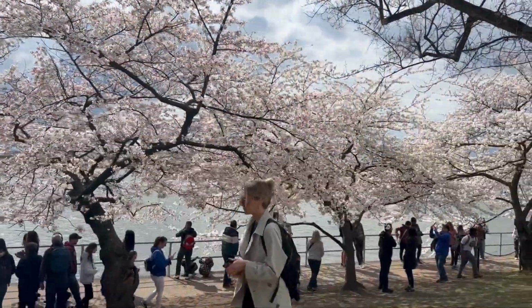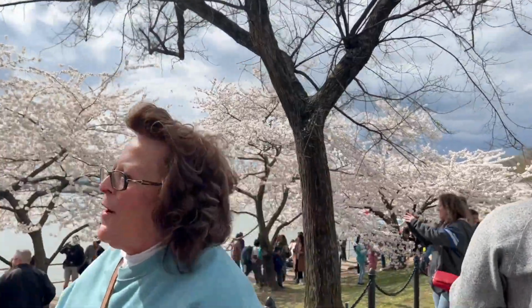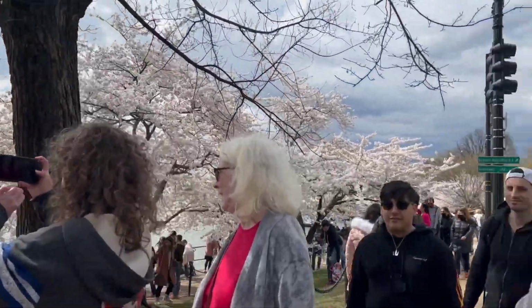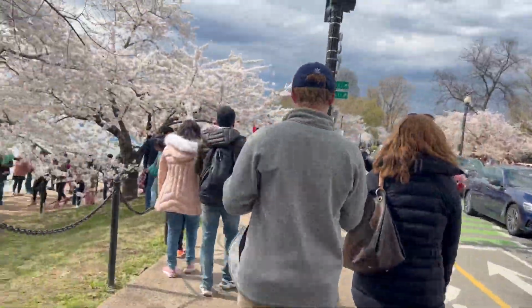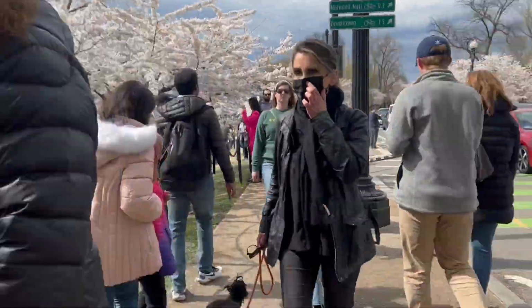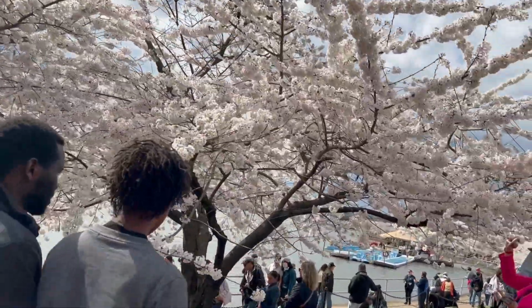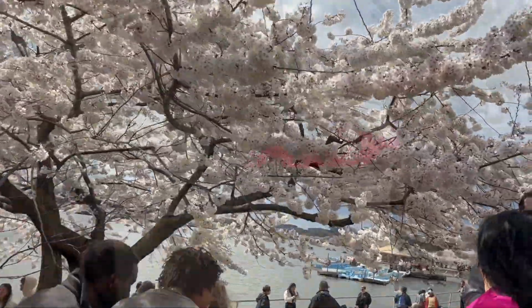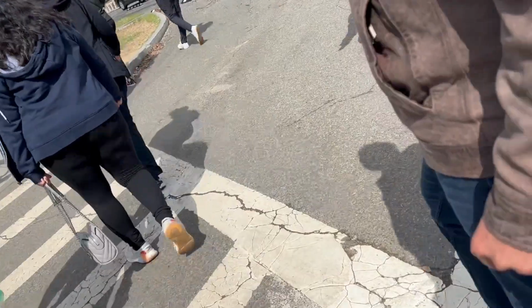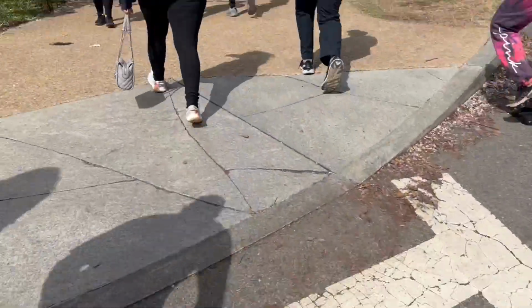We're at the memorial, and we have to walk so much to the Washington Monument. And here there are people walking there too. Plus, it's really crowded. And on the way, you can see trees. So we've been walking like over a mile, and people are walking to the Washington Monument too.